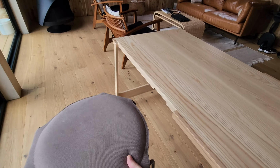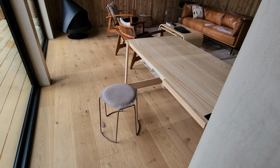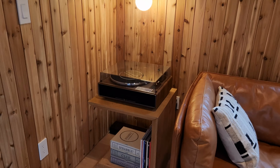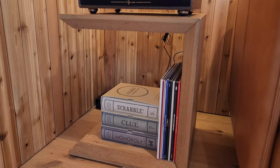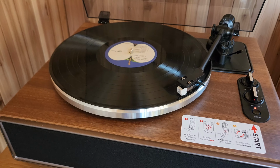During our time here, we ate lunch at the table, and then we also listened to music while playing board games. Speaking of which, there is a record player along with a nice little collection of vinyl albums and some classic board games. Right here, we were enjoying some music from The Beatles.